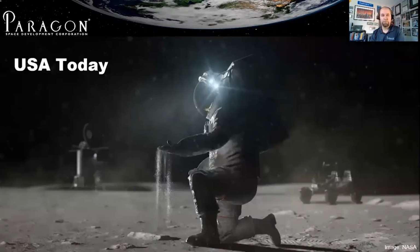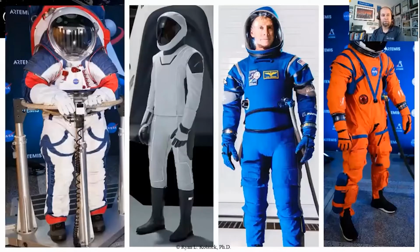So what's going on in spacesuits with, I guess you could say, USA Today, because this is a USA slide coming up, is the EMU, which has been the upgrade to the current ISS design. That's in progress, and we'll talk a little bit about that in the coming slides.